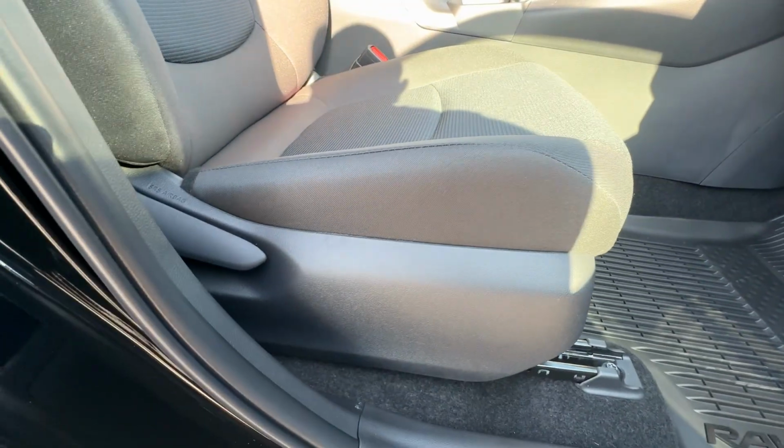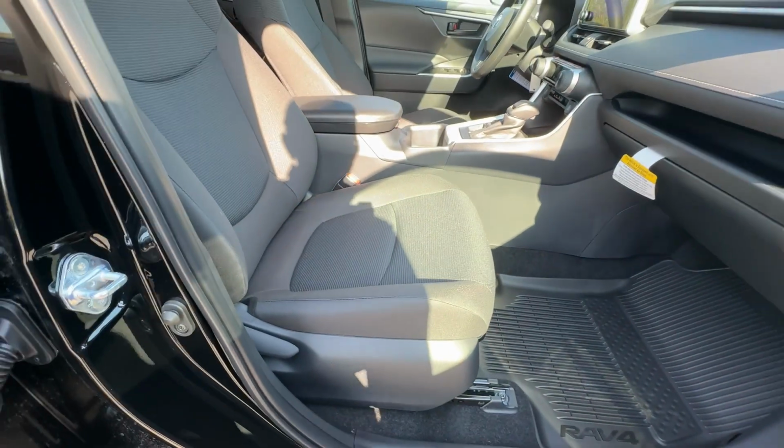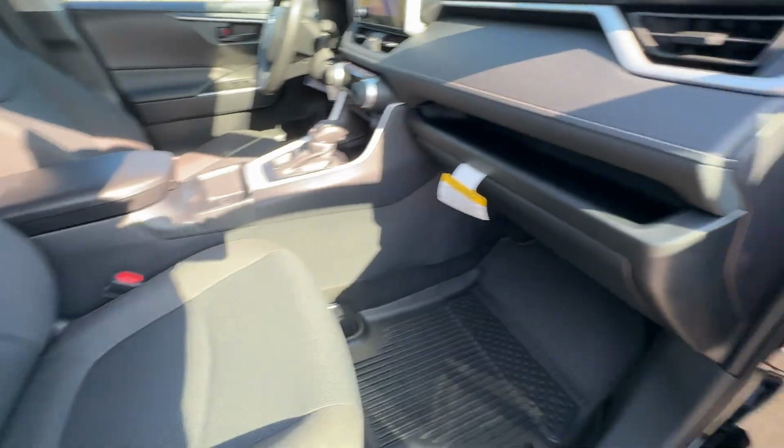No height adjustment for the passenger, just a recliner and a slider, and that's never going to break. You're going to get 20 years, 30 years out of that and be fine. Let's hop in.